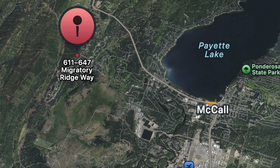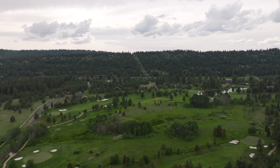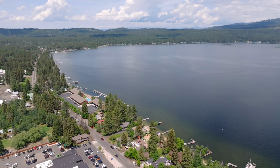Another popular neighborhood would be Whitetail. Whitetail also goes up and actually touches the top of the Kings Pine neighborhood, and so those homes do look back over the lake. Those are the neighborhoods that give you a lake view kind of on the west side. Of course, anything along Lake Street looking over is going to give you a view over Payette Lake.